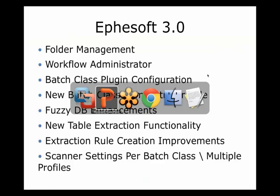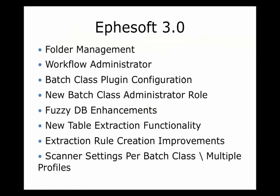That leads to the next item, batch class plugin configuration. With batch class plugin configuration, you can add, delete, and move plugins, and add modules. Modules are just containers for plugins, so you can add as many as you want. This can be used for custom plugins or to remove plugins that are not used. By removing plugins, you can optimize a particular workflow or batch class definition to be exactly what you need, so you can start getting a faster throughput of a particular batch class.